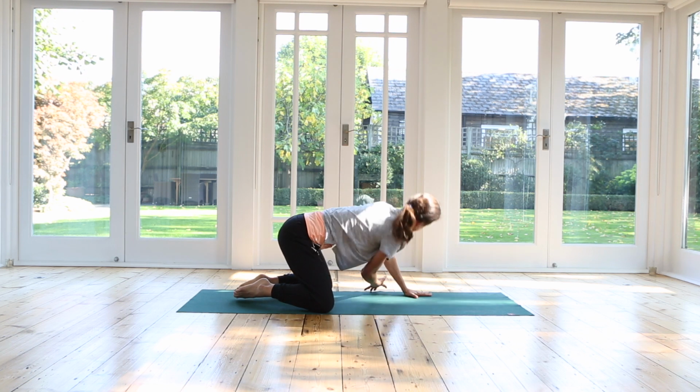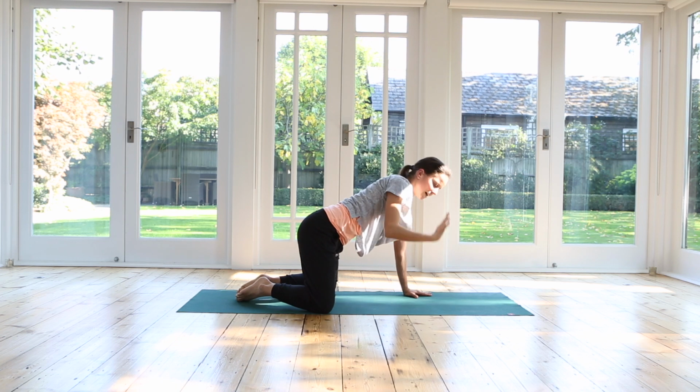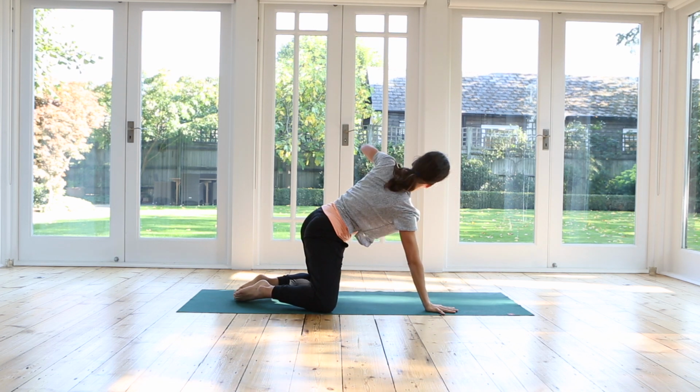Press into it. Take the right arm up to the sky. Inhale. Exhale, lower your hand down. Same on the second side. Inhale, take the left arm up.